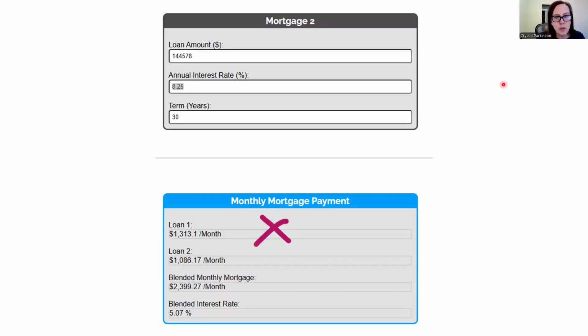Okay, so we're going to look at what is called a blended rate. Okay, so I put this second lien in here. So at 95% combined loan to value, we would need a second lien of $144,578. Now the buyer might have sold another house and they might have that money, or they might just have that money, and they don't need to do a second lien. But if they don't have the money, they'll have to come in with 5% of their own money, or 10%, whatever they have. And this is the scenario based on 5%. Okay. So I did the term on the second at 30, but we know it's a 30 due in 15.